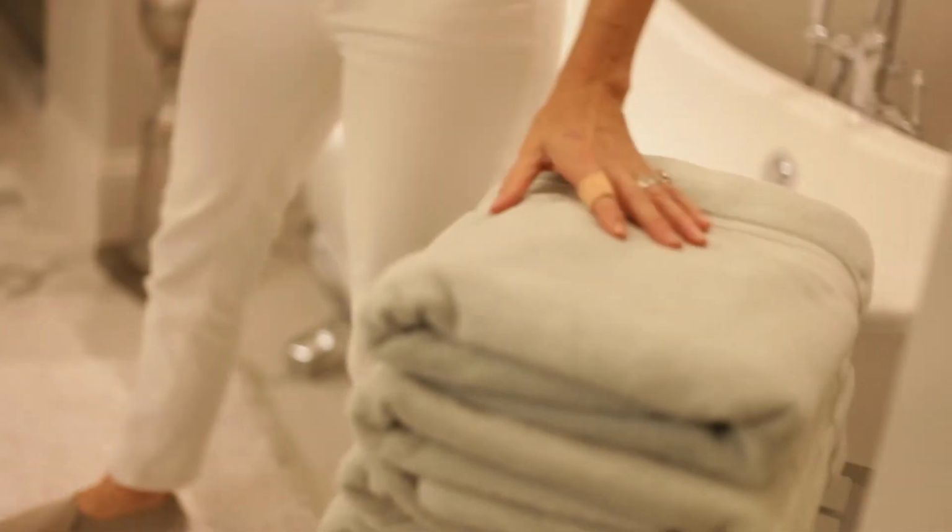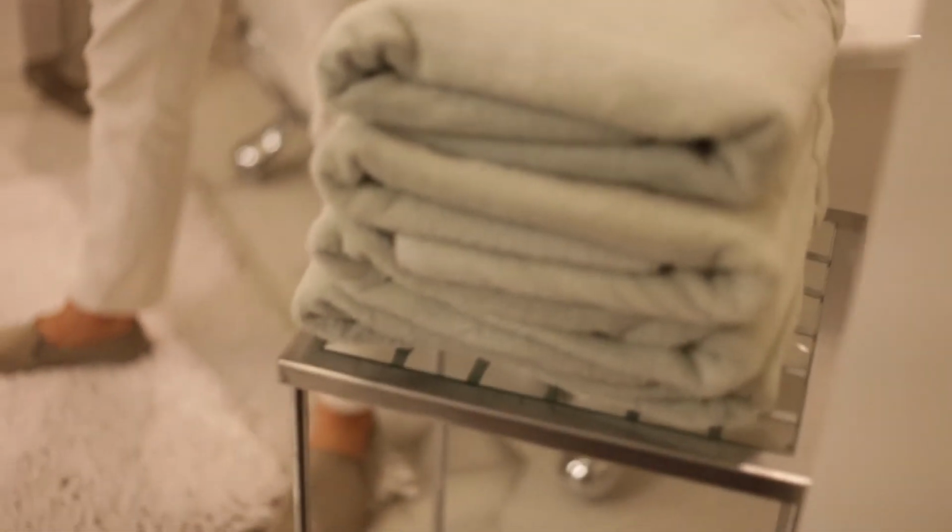Also, we're short on space, as I was saying, so I keep my towels out. I just painted this a silver, and this is where I keep all my towels, so they're easy to get to and easy to access.